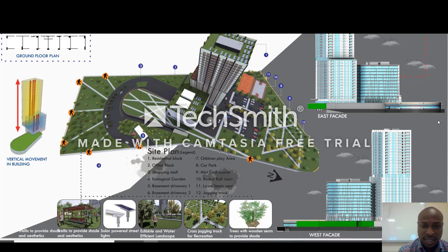The legend of the site. The site plan shows the residential block, office block, the shopping mall, ecological garden, basement driveway, children play area, car park, mini golf course, basketball court, lawn tennis court, and a jogging track. This jogging track I planned in a way for exercise and recreational facilities also.